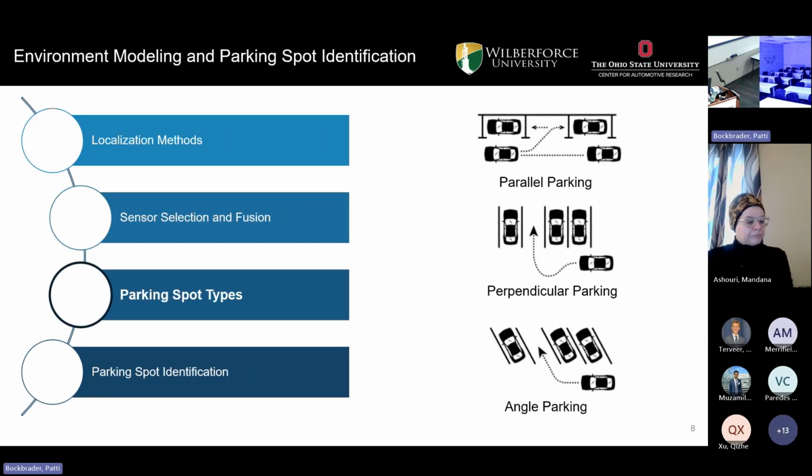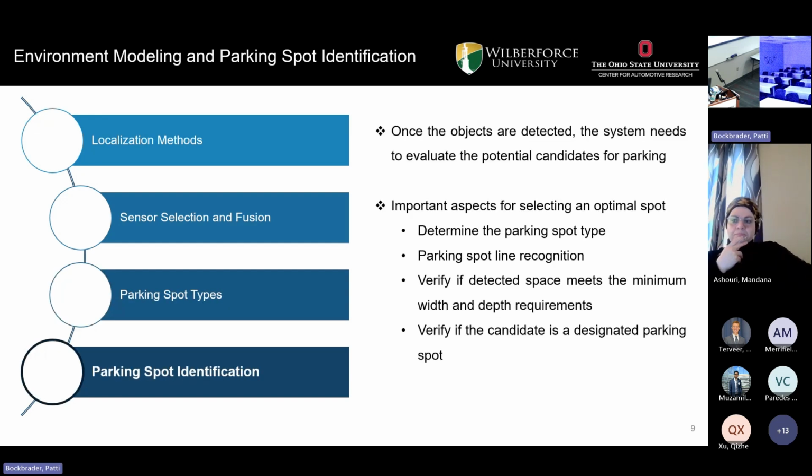This module needs to account for all the parking configurations. The most commonly key parking configurations are parallel parking, perpendicular parking, and angular parking. And once the objects are detected, the system needs to start evaluating the potential candidates that it has for parking. One of the important aspects would be to determine the parking spot type in real time. Once we have the perception around the car, what type of parking spot is available.